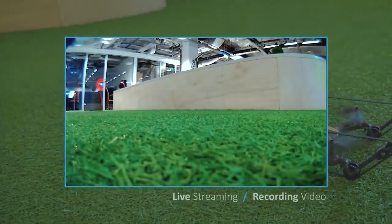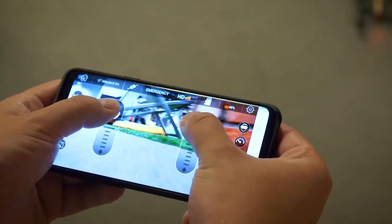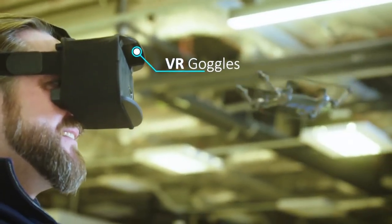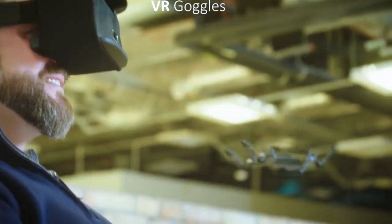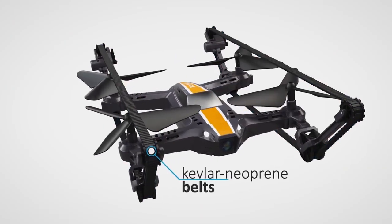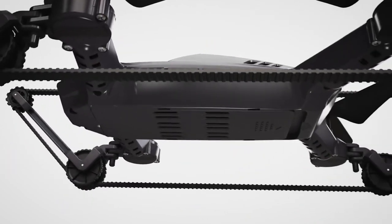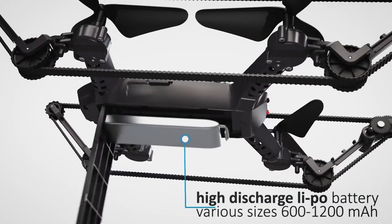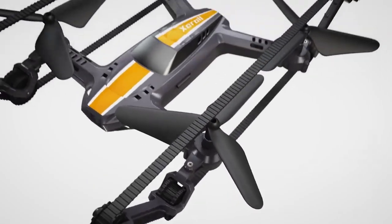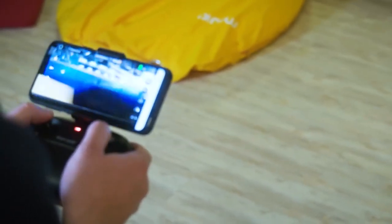The onboard camera will capture your mission in HD quality. Take full control of the drone with the included smartphone app. Immerse yourself in the experience with the included high-quality VR goggles. The drone features Caterpillar tracks, 3.6-inch propellers, HD camera, micro SD card, front and back lights, can fit various battery sizes. Pivoting crash-resistant arms. It also comes with a 2.4 GHz remote controller.